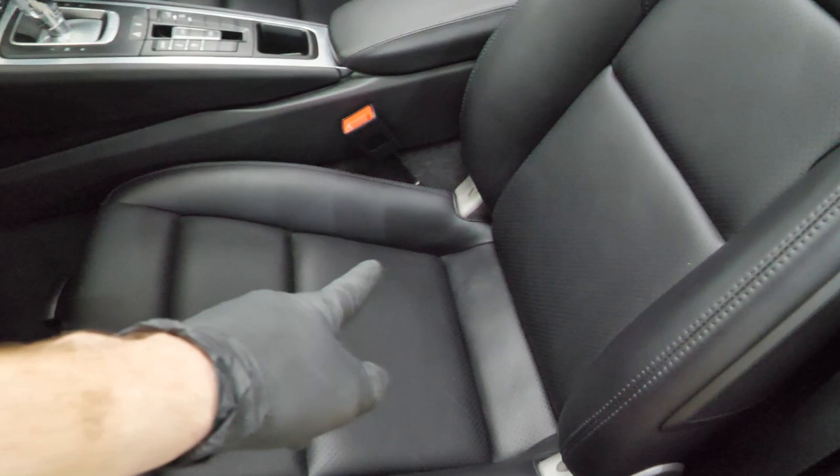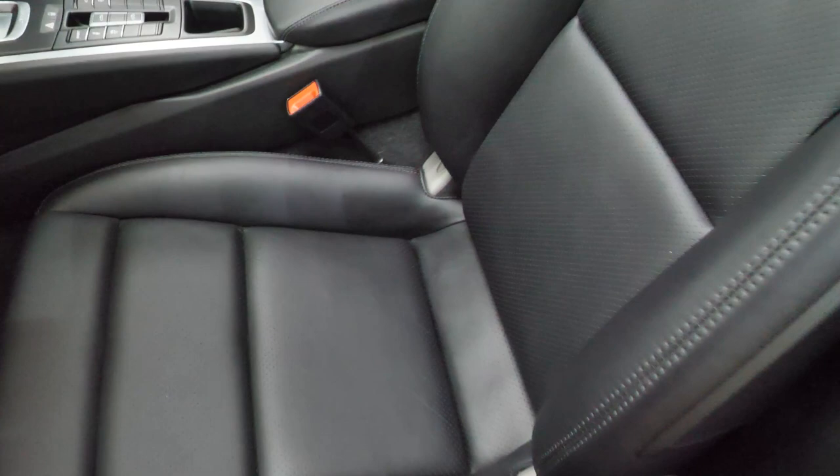Hey, that's very much improved as well. I don't think it's 100% perfect. I daren't take things too far. I still need to wipe over this for fear of actually damaging the leather. Whatever it is, it's bleached into the leather itself.